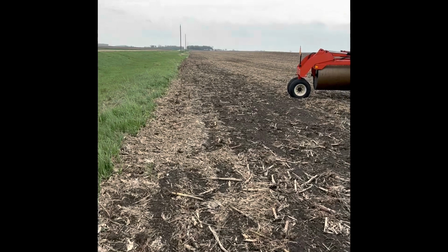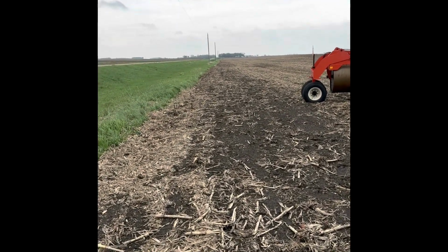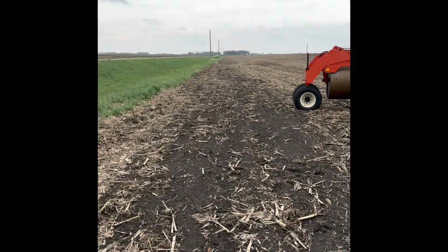So this is an east-west field, meaning it runs this way, and I turn around here. I was working the field, everything's going fine, and I came up, made my turn like normal, and I hit a light pole and snapped it in two.